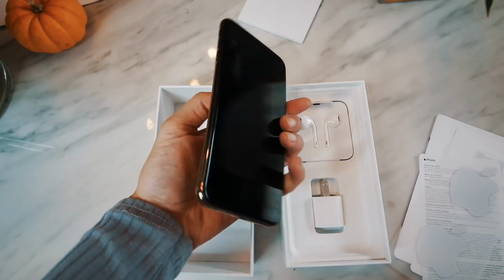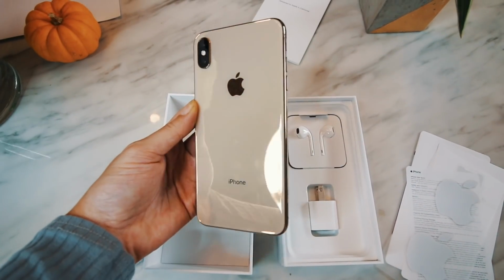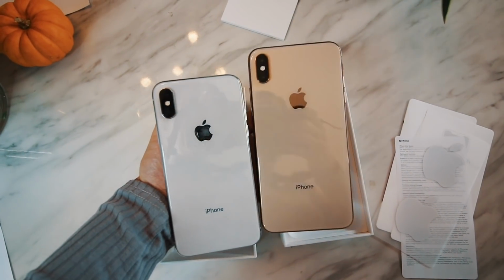So next we have, of course, the actual phone itself. So this is what the phone looks like, front and back. The back, this is the gold one. It looks very, very silver in the camera, but as you can see when I put it up next to my actual silver iPhone 10, it definitely looks gold.